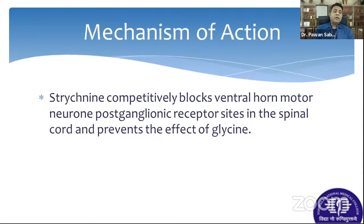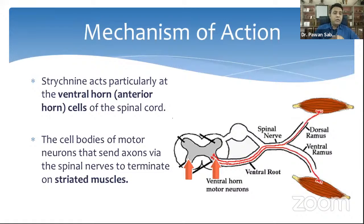Mechanism of action. Strychnine competitively blocks ventral horn motor neuron postsynaptic receptor sites in the spinal cord and prevents the effect of glycine. Now, I would like to explain in a simpler way. You need to remember that strychnine acts particularly at the ventral horn, also called anterior horn cells, of the spinal cord. These are the cell bodies of motor neurons that send axons via the spinal nerves to terminate on striated muscles. This way we can explain the mechanism of action of strychnine on the striated muscles in the form of convulsions.